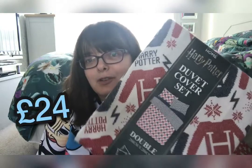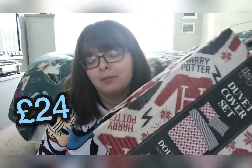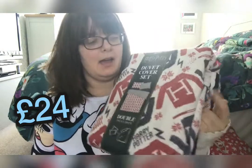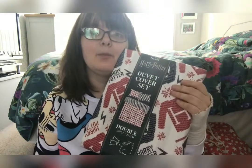And then the last character item I got was the Harry Potter duvet cover, and this is the Christmas Harry Potter duvet cover because it is the jumpers. It's got the jumpers on it that Molly knits for Ron and Harry. And it's lovely because it's brushed cotton, so it's really soft and lovely, and I can't wait to get it on my bed. So that's it for character buys.